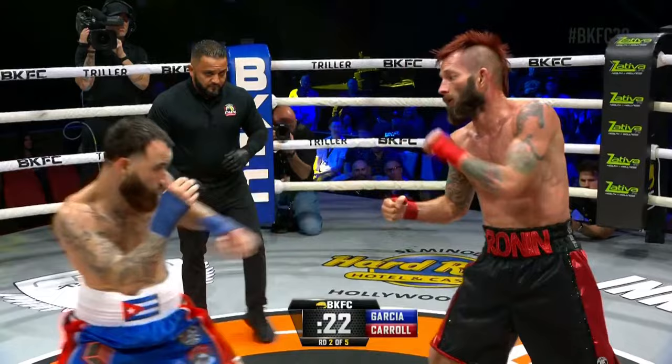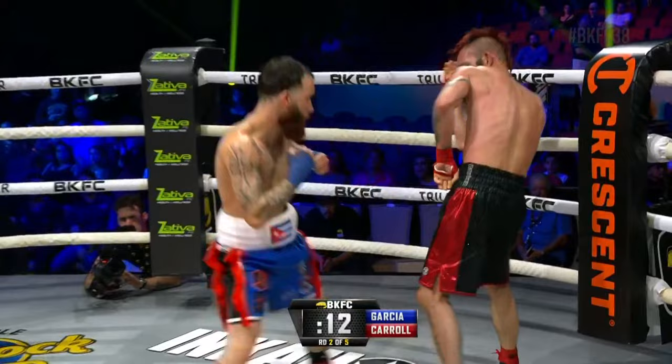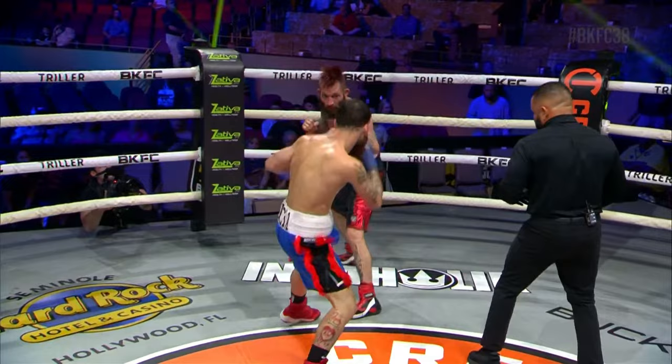23-year-old Chris Garcia in his BKFC and indeed pro combat sports debut in this bout, looking very composed, very poised. Left hand from Garcia, big right to the body, another right hand to the body. Impressive flurry to the body from Garcia. More posturing from Carroll. Final seconds, round number two. There's the jab from Carroll.